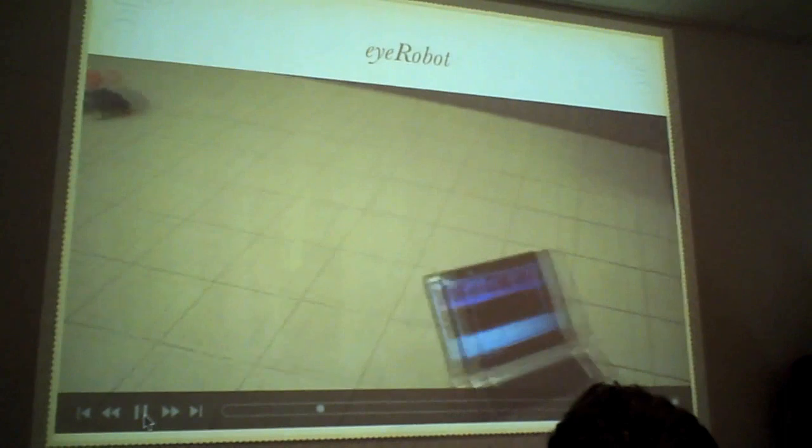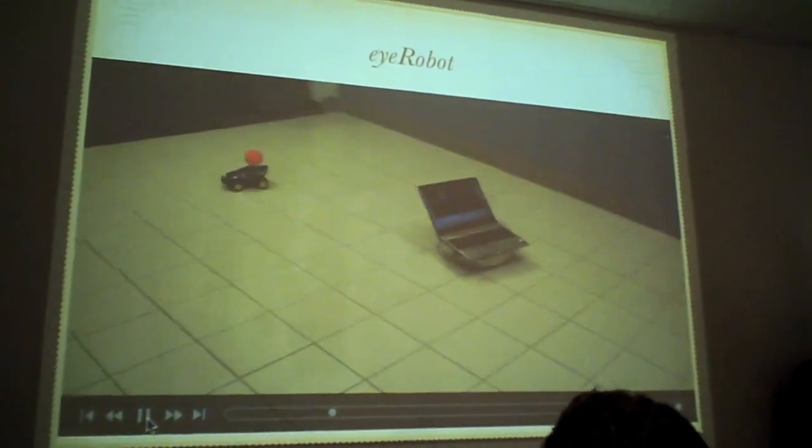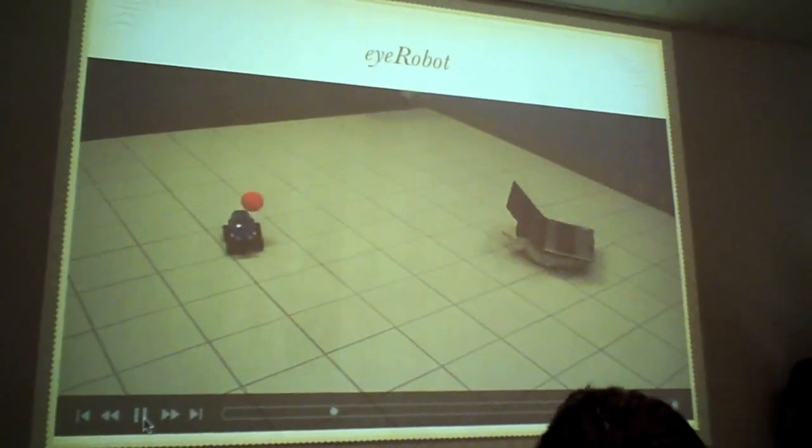Where's the vehicle guided from? The vehicle is currently guided by Barack with remote control. I know. I'm asking where's the vehicle guided from.